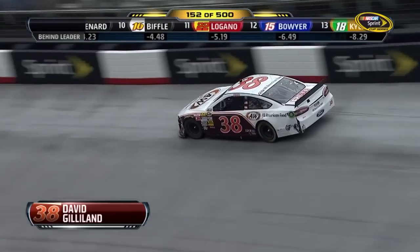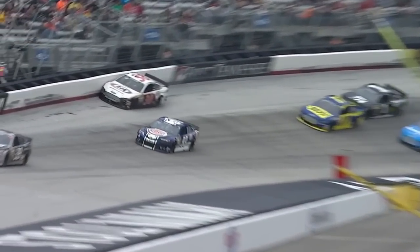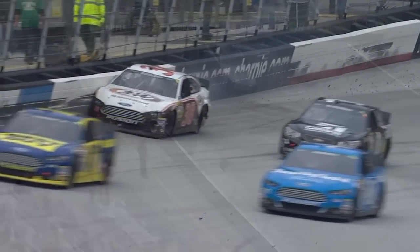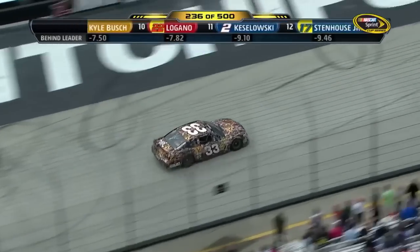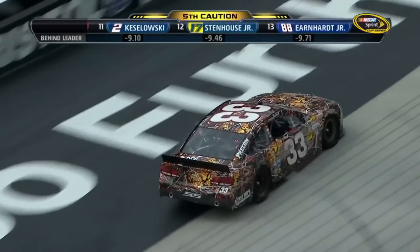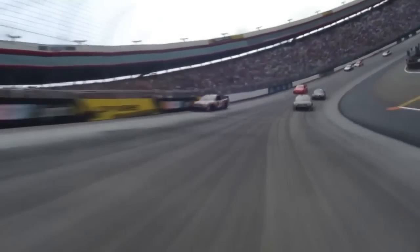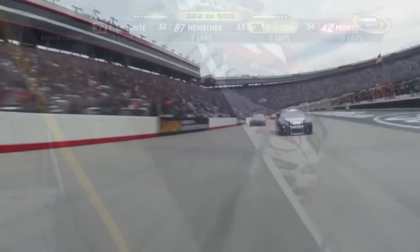Had a great race going. Qualified well. Trying to stay on the tail end of the lead lap and not go one lap down when Gilliland found the wall exiting turn 2. Turn 4, and it's Landon Cassill. And we're back under caution for the 5th time. I believe that 33 had a right front go down, guys. The thing just darted out into the wall there. I believe he had a right front go down.